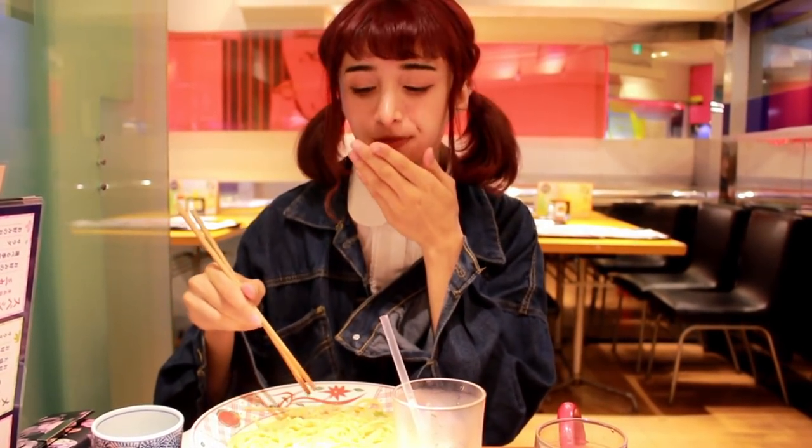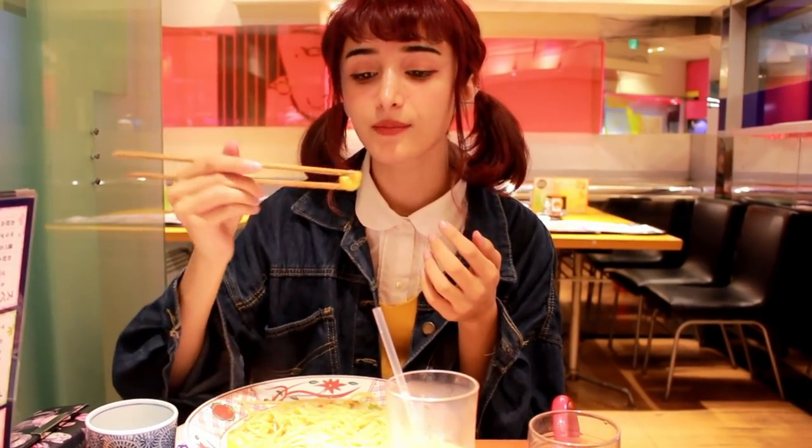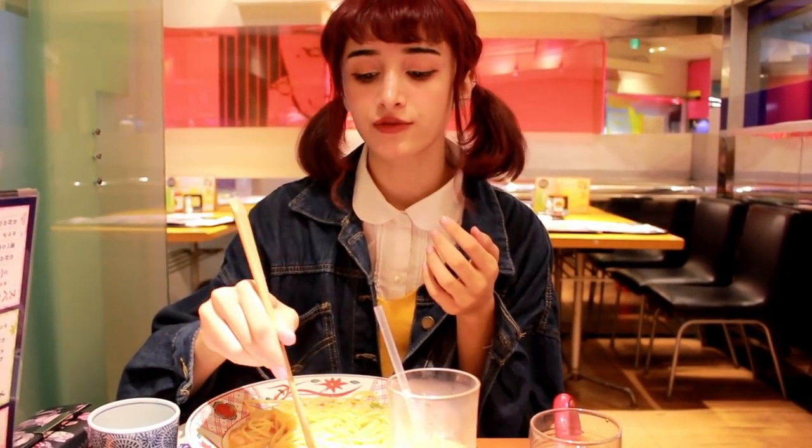So good. It's got like a creamy tomato base. It's delicious. And then there's little bits of avocado in there. I love creamy avocado and shrimp. I'm so happy! Now that I've eaten the pasta, I'm feeling the energy coming back for sure.